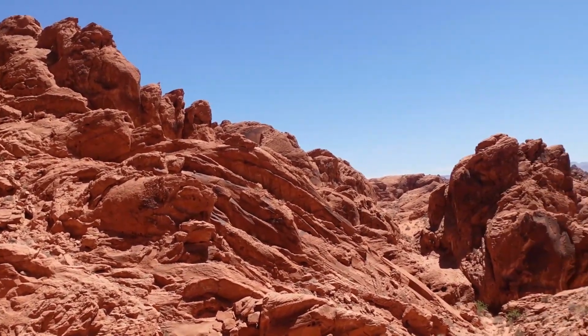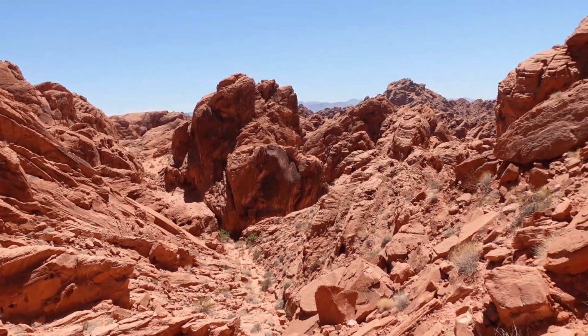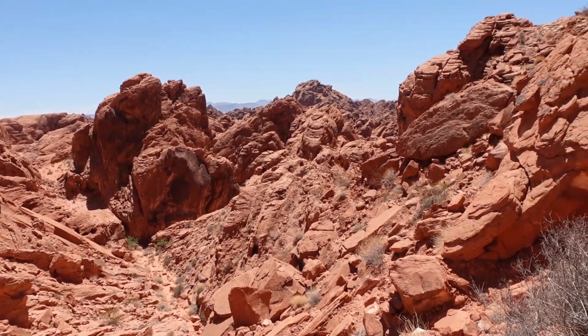After you've enjoyed the amazing epic views of this canyon, you return back to the junction when completed and go back to the parking lot in the same direction that you came.